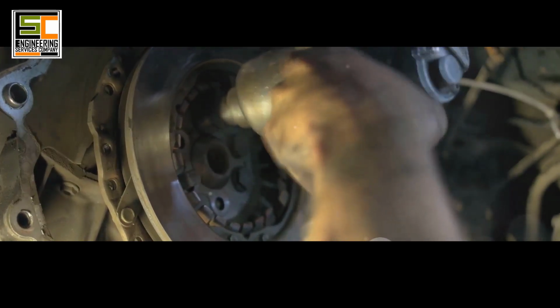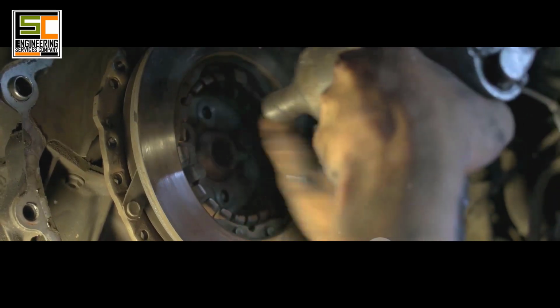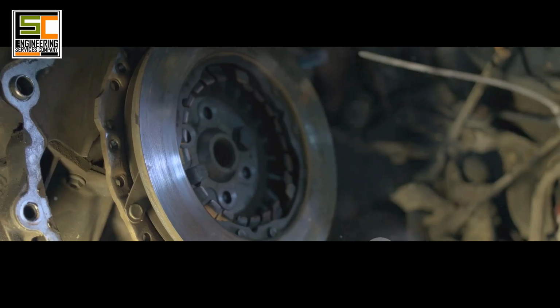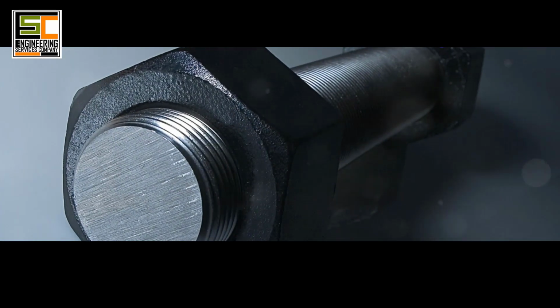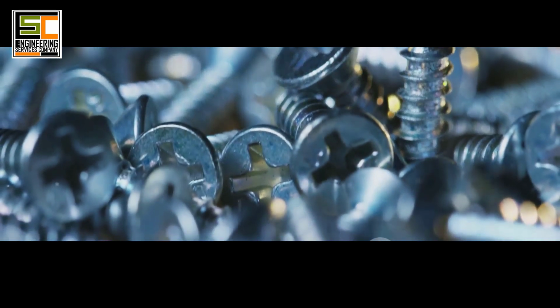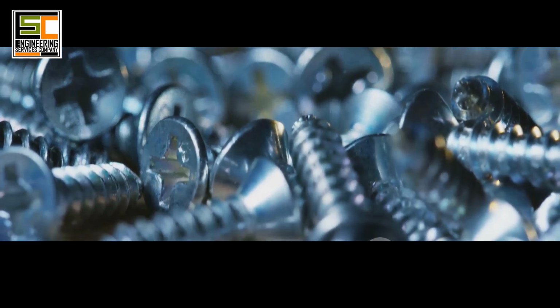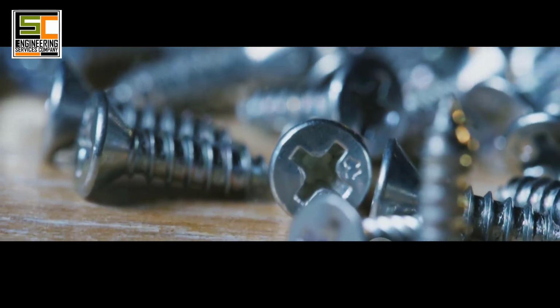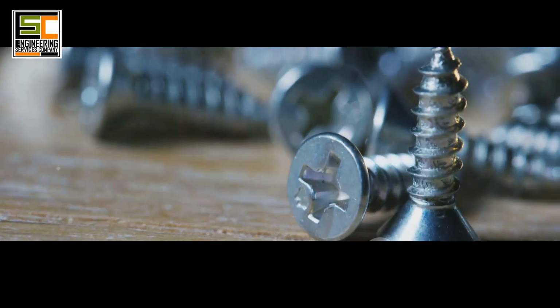Then you've got your socket head cap bolts, known for their smooth, rounded heads, often used in machinery and equipment where space is limited. These bolts are designed to be used with an Allen key, allowing for a clean and flush finish. Carriage bolts feature a domed head and a square section underneath, preventing them from turning when tightening. This makes them ideal for use in wood construction, where a smooth, finished appearance is desired.